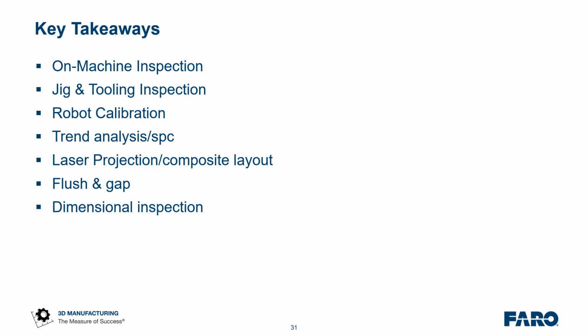Then we looked at flush and gap. This was the gap between two adjoining body panels on a vehicle, which shows us whether or not they're properly aligned. And lastly was your traditional dimensional inspection, where we were looking at individual parts to verify that individual features are where they should be on that part, or perhaps we took a scan and compared that back to CAD to see a color map and see if we have any deviations there.